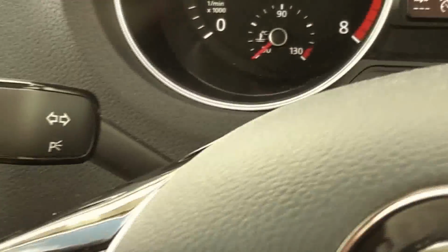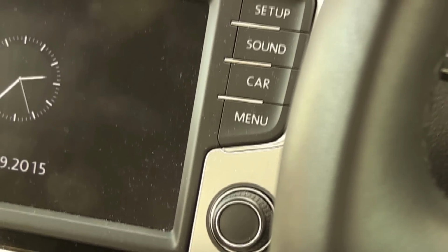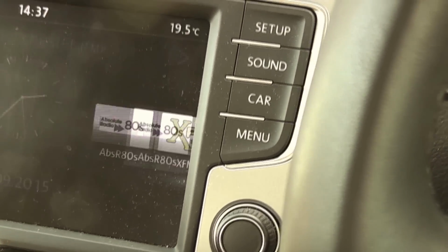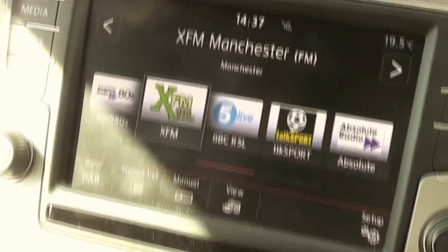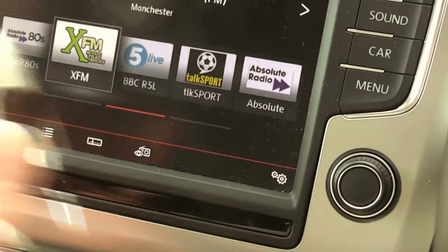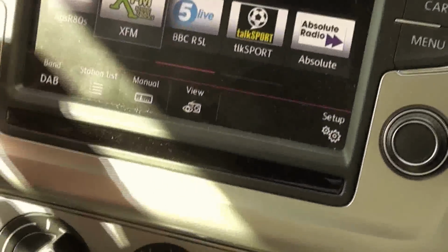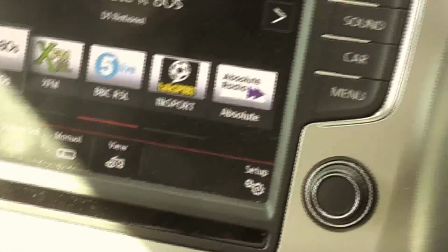Turn off. Right, so in the centre dash, as you can see, it starts off with the clock and the date. You've got a radio. So it brings up all the stations in the locale, and just by swiping near the screen it actually knows when you're going to be doing something. It won't do it on this actual screen here, but I'll show you on the next screen.